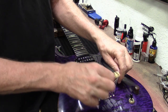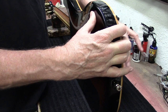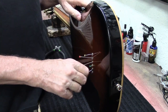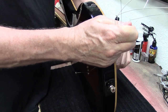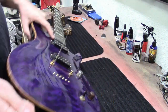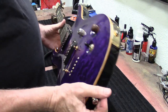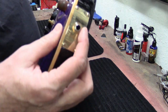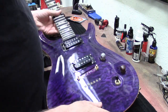Alright, so I'm going to lift that off of there, get these strings out of here. Yeah, so I'm going to guess that this guitar is probably at least 10 years old. And they usually put the serial number down here. I'm not going to show it to you because I don't own this guitar. But the serial number is usually down here on the output jack.